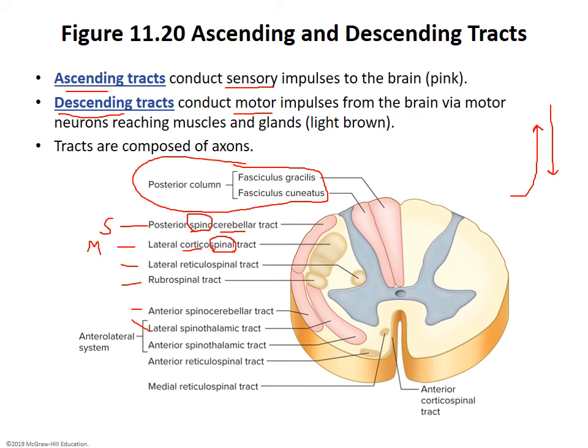So if the word ends with spinal, it is motor. And pretty much every one of them do that. Spinal's at the end, so it's motor. Spinal's at the front, so it is sensory. Spinal's at the back, so it's motor. All you have to do is look and find where the word spine is in the name. If it's at the front, that means it's going from the spine to the brain, which means it's ascending and thus sensory. If it ends with spine, that means it's going from the brain down to the spine, which means it's descending, making it a motor tract.